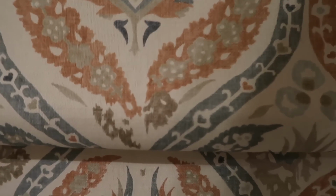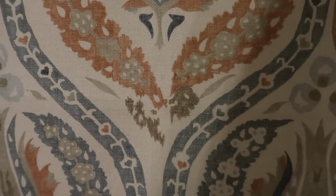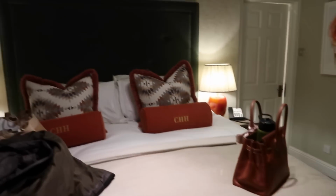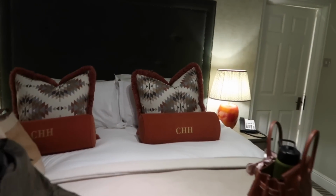We have arrived at our hotel and you can hear the faint sound of church bells. That sounds like wedding bells. It does, doesn't it? Yeah. Oh, how lovely. And this is our very, very cute and chic room. I love these embroidered bolsters.